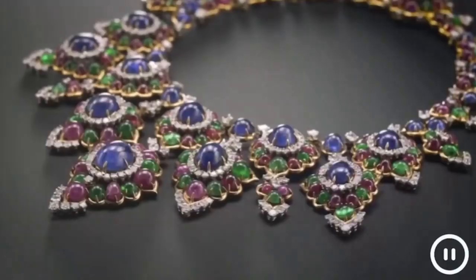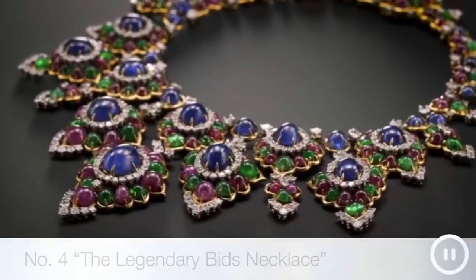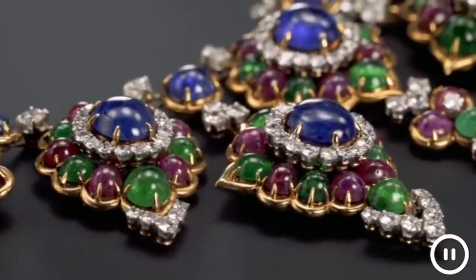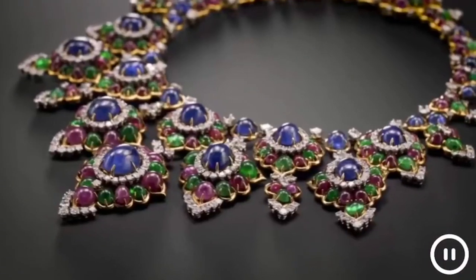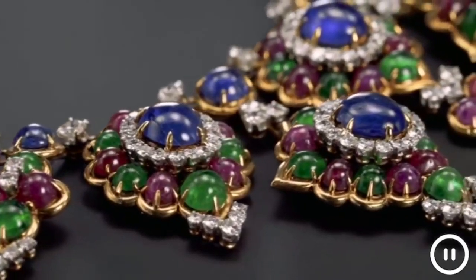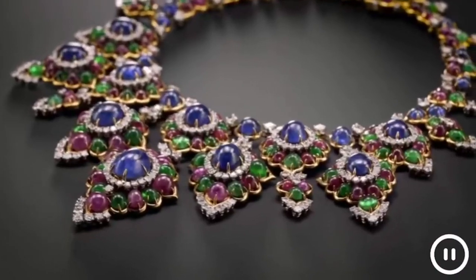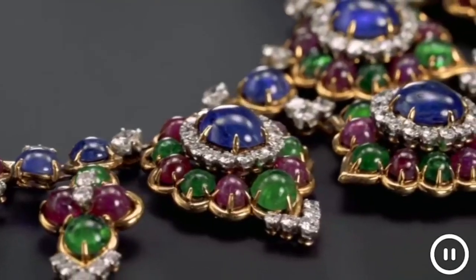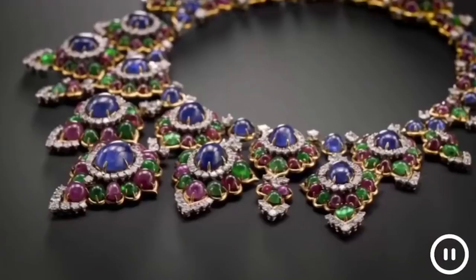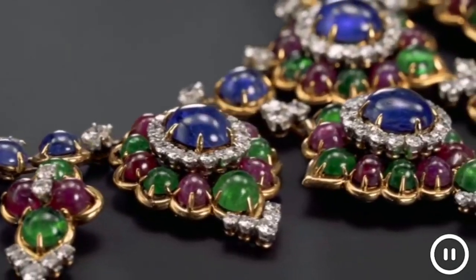4th on the list is the legendary bib necklace. The Eternal City's inspiration echoes through all Bulgari designs, with the unique distillation of cultural echoes and modern creativity, architectural rigor and effervescent folly. The legendary bib necklace in celebration of Bulgari's 125th anniversary in 2009 is no exception, reimagining the geometric motif of the Pantheon ceiling into a melange of brilliant cut and octagonal diamonds. The piece boasts Bulgari's limitless artistry when it comes to precious gemstones.